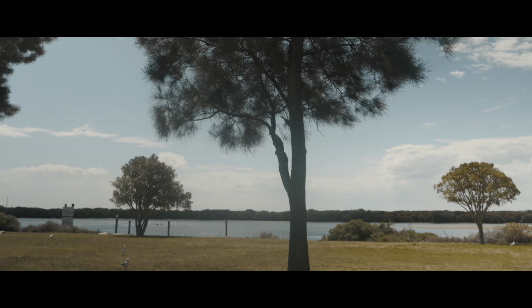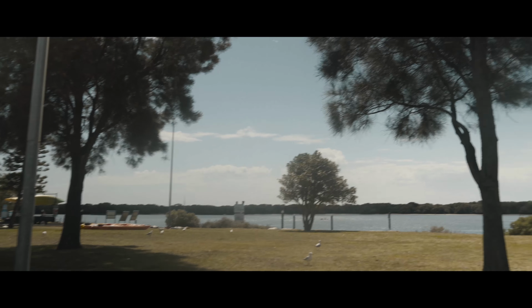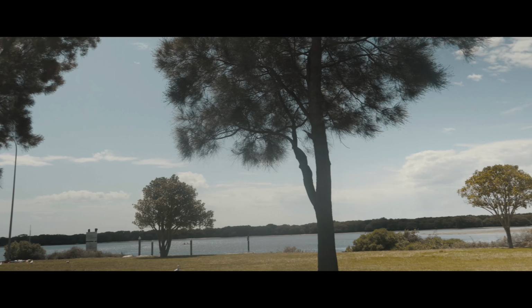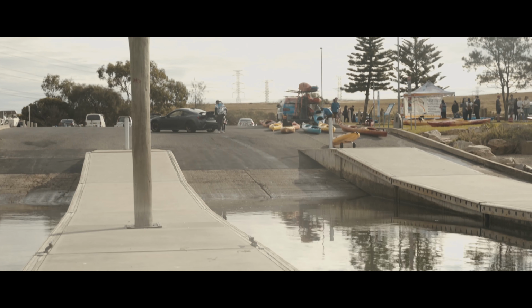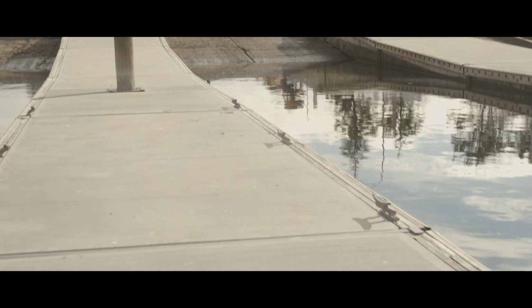Location 3 comes around, and it was actually a pretty cool place. It was like this little lake with a park. Or was it a park with a lake? Man, I don't know. But it was a cool place, nonetheless.